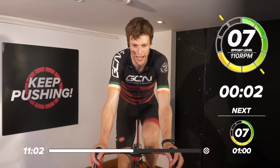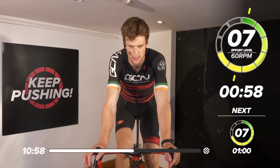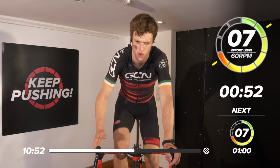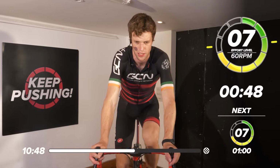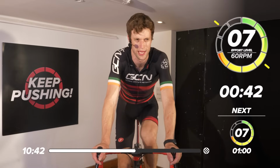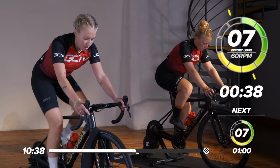And we're about to change back to our low cadence. Keep on top of that effort. Use those glutes pushing down through the stroke. Just need to find your groove. Don't need to accelerate. Just find that effort level, find that pace.